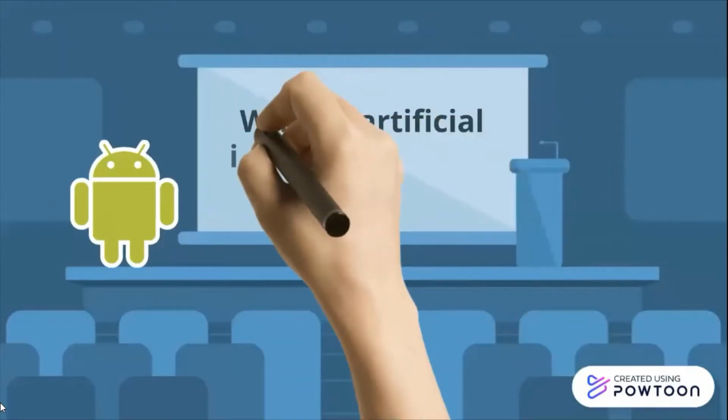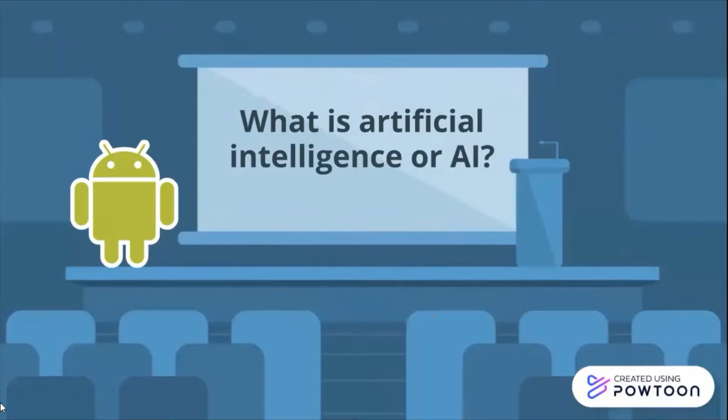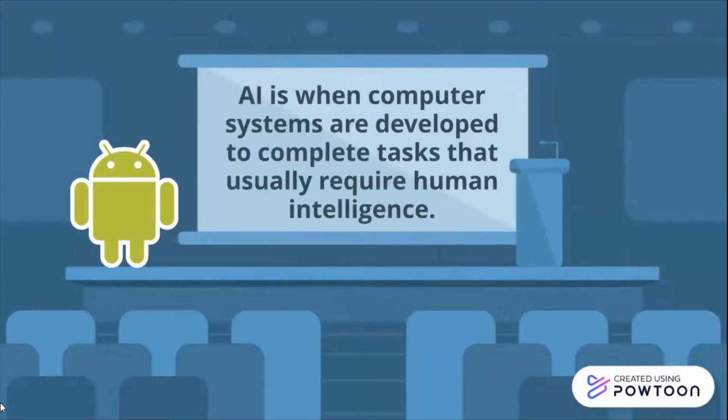So, to begin, what exactly does artificial intelligence refer to? Artificial intelligence, or AI, is when computer systems are developed to perform tasks that usually involve human intelligence, but without the need for human interaction or assistance.